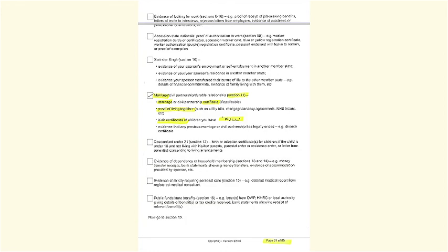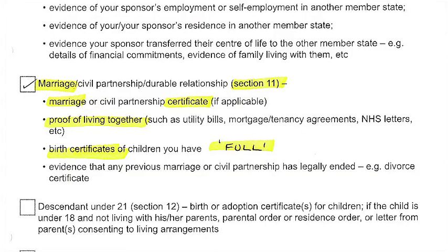Page 81, we've ticked marriage because that relates to section 11. I've already mentioned the marriage certificate and the certified translations, proof of living together, such as utility bills, tenancy agreements, NHS letters, etc., and birth certificates of the children. So they need to be full birth certificates, originals, and translated into English.